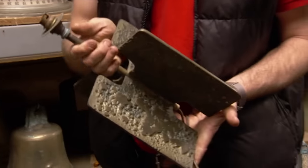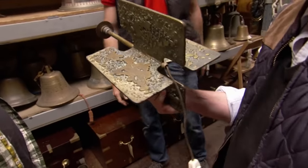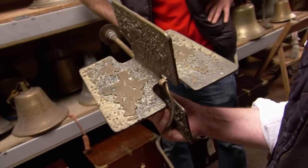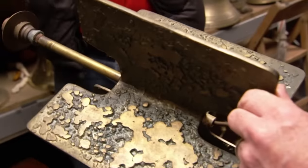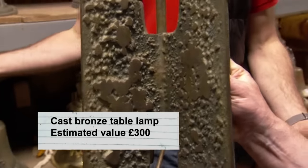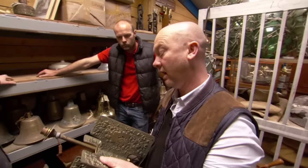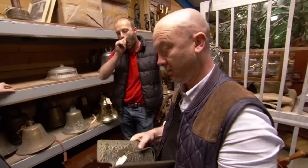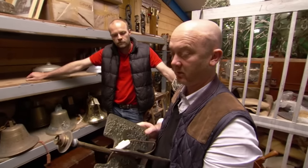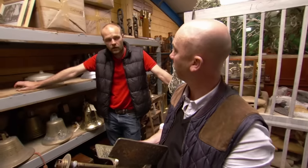So you haven't made these up? That's as is? That's as is. Straight off the ship. This cast bronze table lamp came off the Greek-owned Kenya Castle cruise ship in 1952. With some new wiring, it could fetch around £300. See, I'd be happy to buy a pair of these for £200. Yeah, I'm sure you would. So would I.